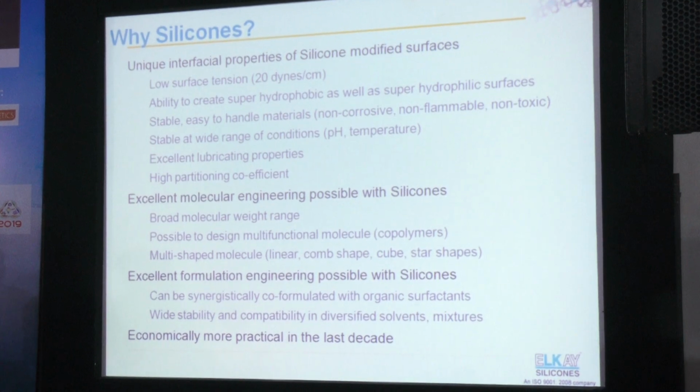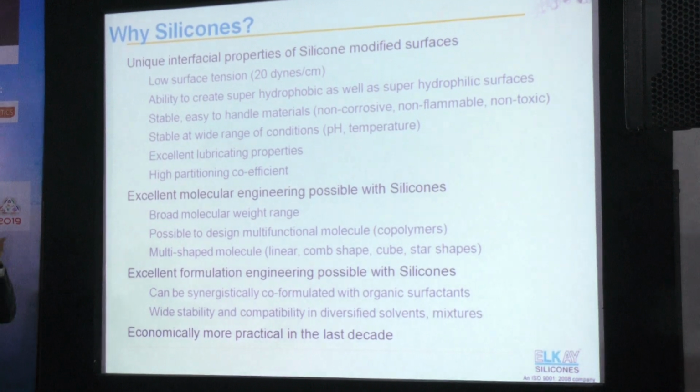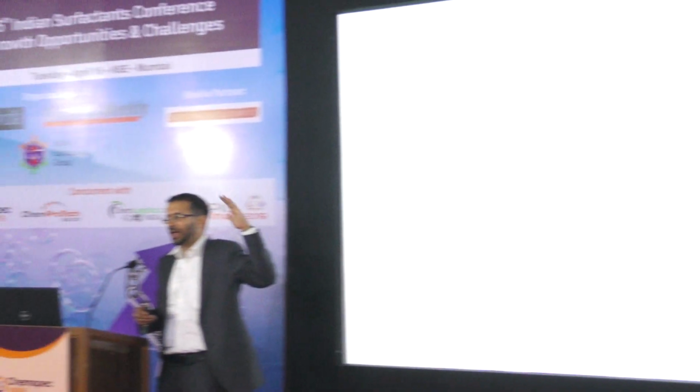Very good lubricants. Because if you think about it, you mix the silicon in with anything else, silicon has a lower surface energy. It goes to the surface. And therefore, when you mix two different items with a little bit of silicon, silicon comes to the surface. Silicons are excellent lubricants. And you also have a very high partitioning coefficient. I'll talk about that a little bit later.